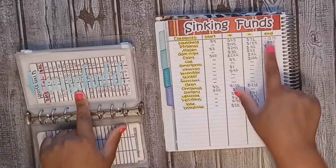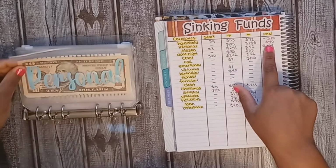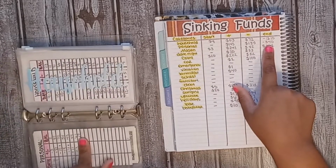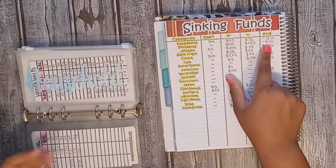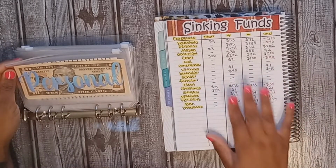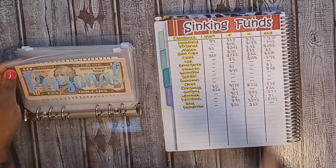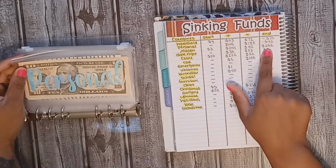So household is currently empty, which is correct. Personal should be empty, and it's not. It actually has $19 in it. It is correct, even though it does have some money in it. It's just the way it came out. But we're gonna go ahead and move on. That's the only one I had problems with getting right in the book.